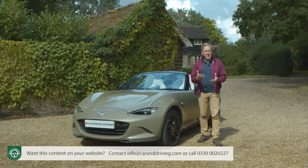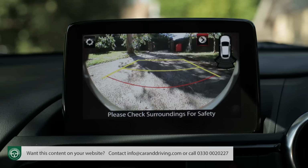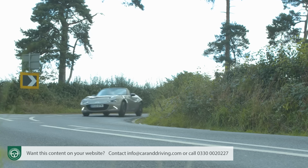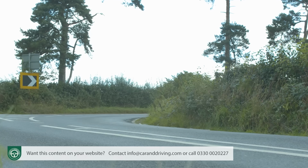Choose an Exclusive Line MX-5 with the 2-litre engine, and Mazda will throw in larger 17-inch wheels and a reversing camera. Plus, all 2-litre manual models get sport suspension with Bilstein dampers, a front strut brace and a limited slip differential to help you handle the extra power through the bends.